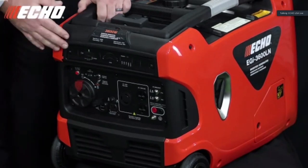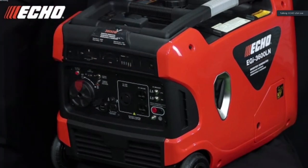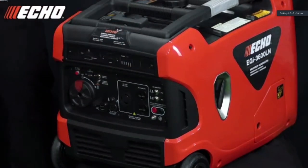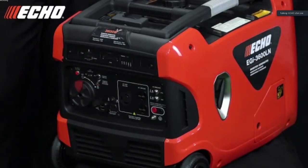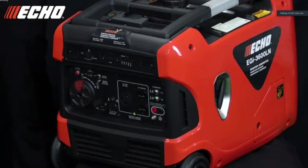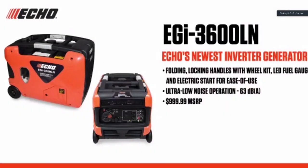This unit also has a unique LED panel up front that not only tells you how many total hours are on the unit, it even has maintenance reminders to let the users know when to maintain the air filter, the spark plug, or when the unit's due for an oil change. The included folding handles and wheel kit also provide for easy transportation. This computer-controlled generator provides very clean electricity and can be safely used with sensitive electronics. The EGI 3600LN has a wide range of applications from homeowners to camping enthusiasts, tailgaters, and construction contractors. Retail will be at just under a grand with a $999 MSRP.